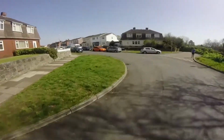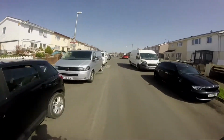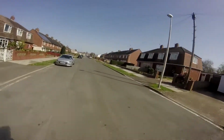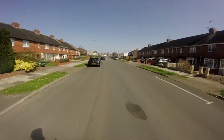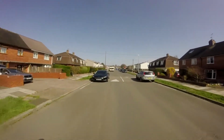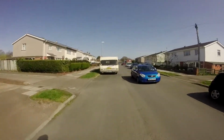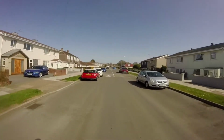Now Countess Wear has an unfortunate reputation; some people say it's a rough area. From what I see here with these houses along this way, it doesn't seem rough to me. These houses seem pretty well maintained. The area seems pretty quiet. You've got some places with solar panels, so is there money around here? No, it seems decent, seems quiet. You've got cars and stuff. Of course, there's a camper van there.